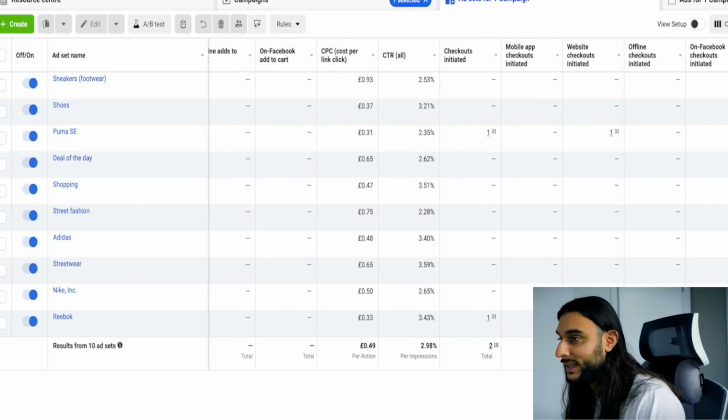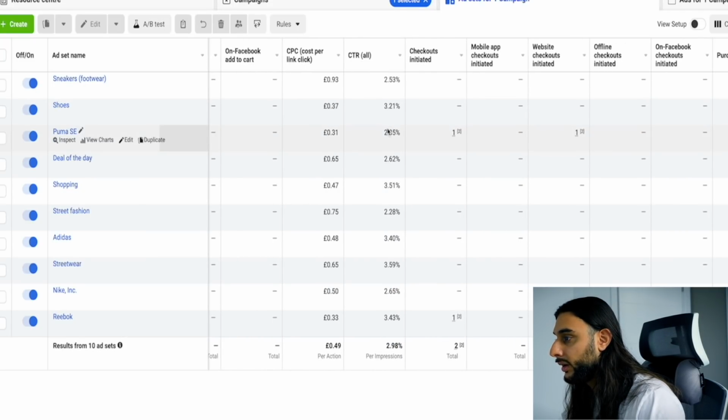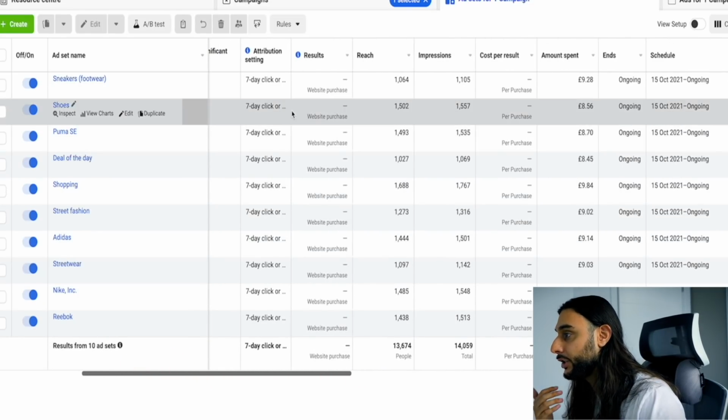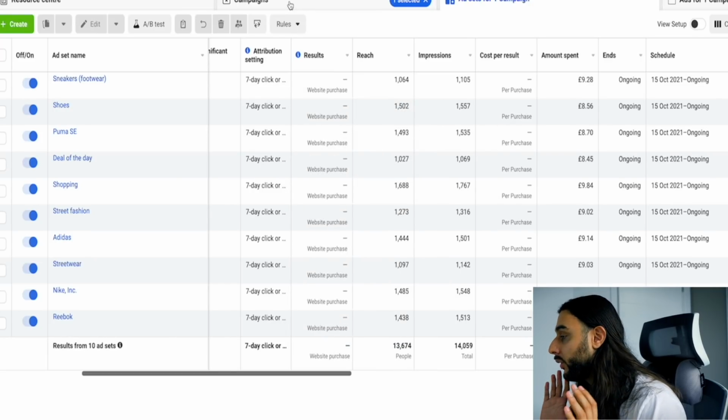Now, based on CTR as well, which is also very important, you're looking at, again, around this one here and this one here. So again, there's mixed results based on the metrics in here, but just to let you guys know, we didn't actually change anything inside the actual campaign. We let it run completely for one day. We didn't touch anything. We wanted to see how it went.